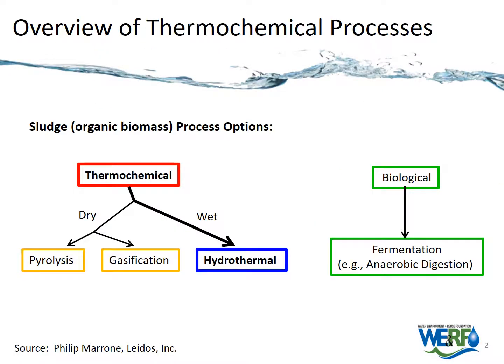So I thought I'd start with just an overview of what thermochemical processes are. This is a relatively simple diagram. First of all, I want to make the distinction between biological processes and thermochemical processes. Biological processes are related to, for example, anaerobic digestion and digestion processes. Thermochemical processes do not use biological processes. Bill, I think, earlier referred to thermochemical processes as the holy grail of solids management.